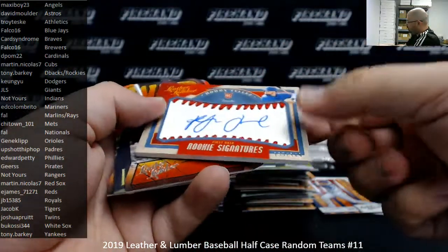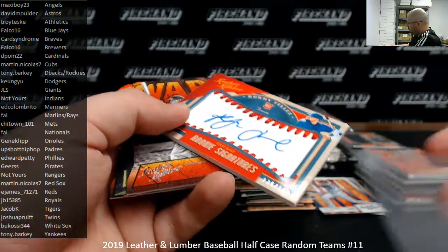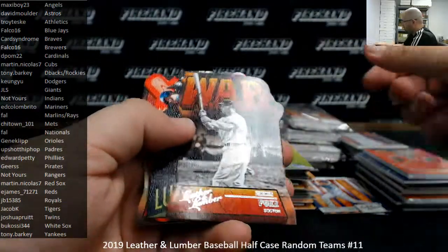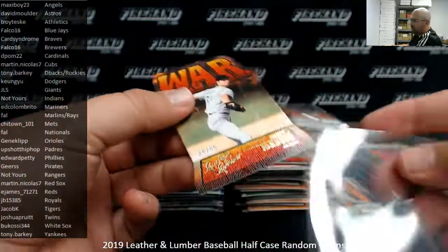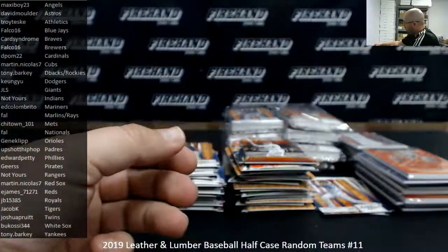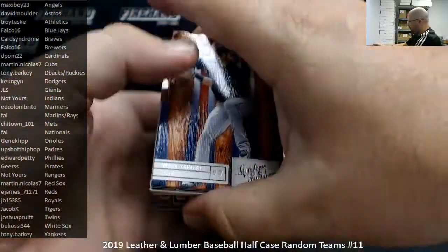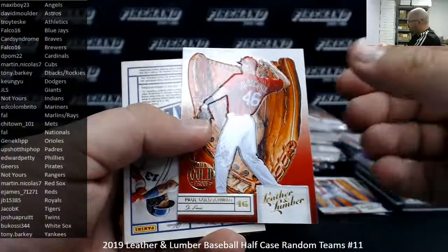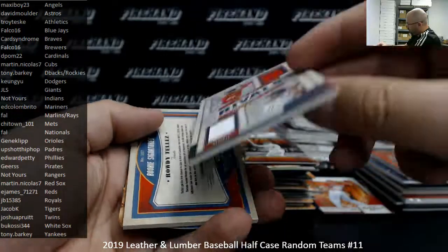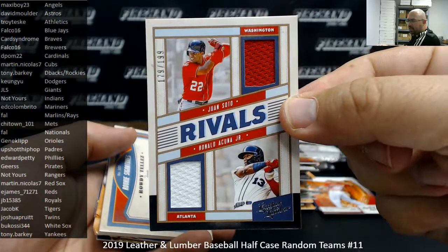Rowdy Tellez, Toronto Blue Jays, Red Stitch, rookie auto, number 149. Toronto Blue Jays going to Falco 16. Got a gold to 99, Randy Johnson, War, 699. Diamondbacks going to Tony Barkey. Paul Goldschmidt, gold proof. Rivals, Ronald Acuna, Juan Soto, 179 and 199. See, Braves and Nationals.